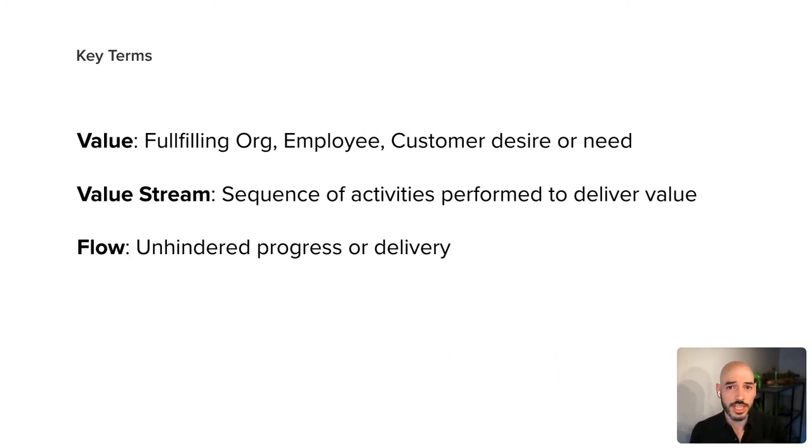So to establish some key terms and set us off on the right foot, first, when I talk about value, value has a lot of different meanings, but really it's the idea of fulfilling a desire for an organization or a customer or an employee. And I think thinking in terms of a variety of different customers is really valuable because we often think that it's customer only, and that can cause us to miss some things. Or, we're focused on an internal customer and forgetting about the ultimate customer, right? So framing value is really important, and thinking about value is critically important to this process.